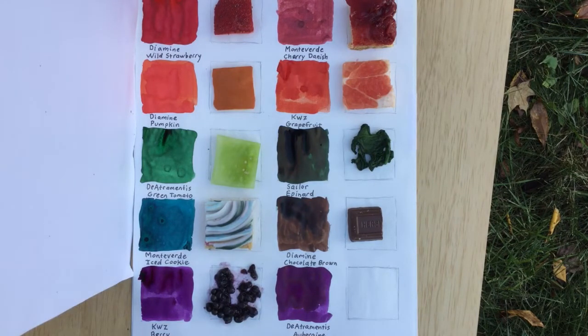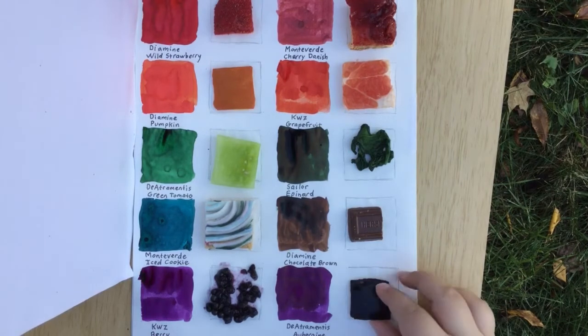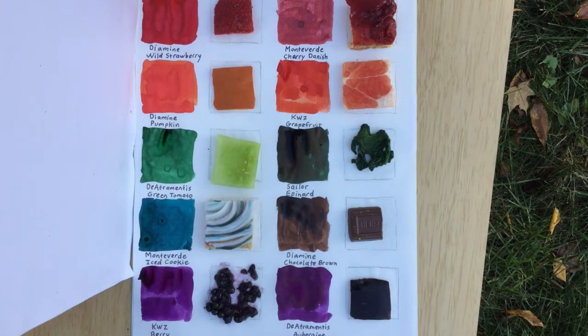And here's the eggplant, aubergine. Eggplant. The inside is not purple, but the outside is. I really like when you can see the color and it doesn't just look like black, but the outside of an eggplant does look really black. All right, so let's say whether we think they came close.